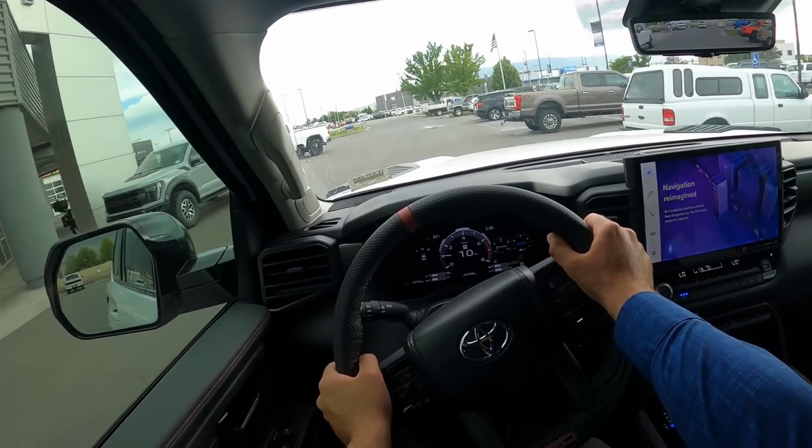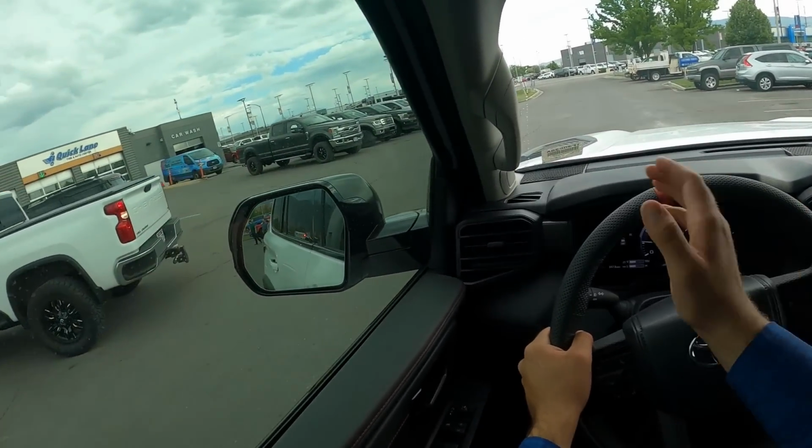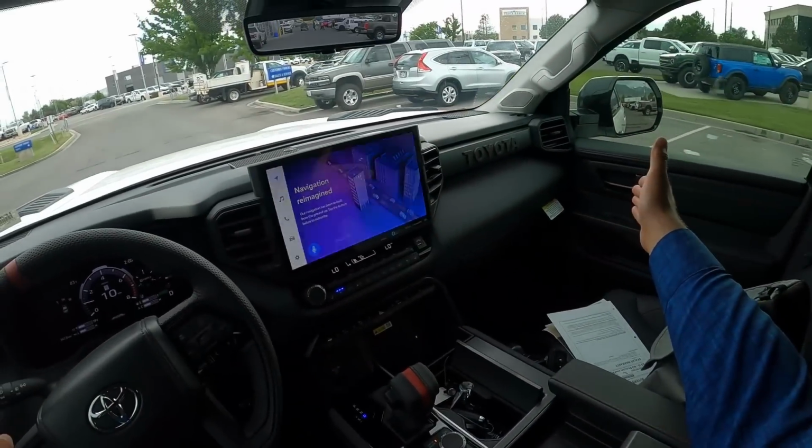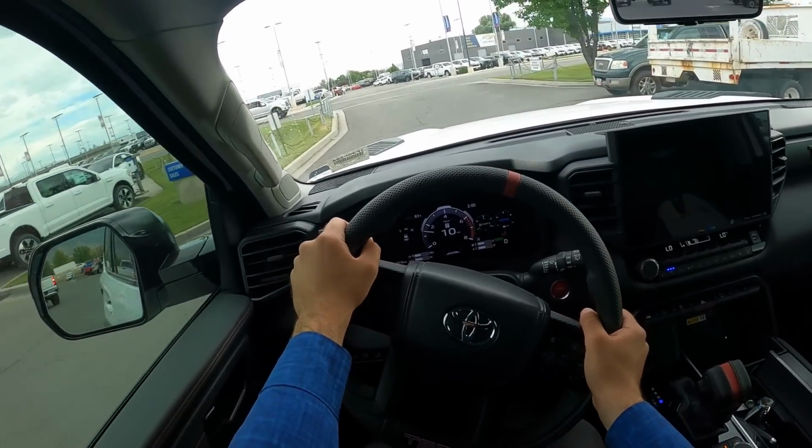Okay, well, we are setting off here in the Toyota Sequoia TRD Pro, and we'll start off with the visibility. So here's your visibility through both of the mirrors and throughout the rest of the rear. And, well, yeah, we're officially setting off here.